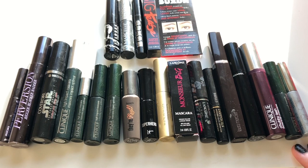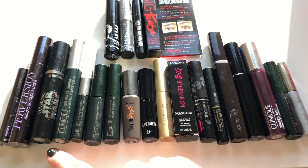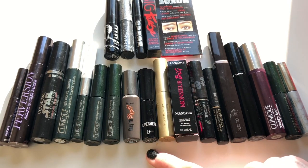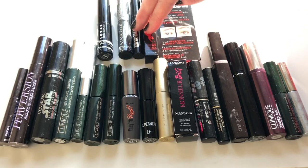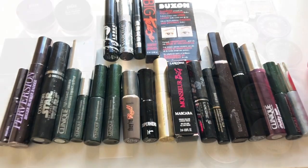I also have 2 more Clinique mascaras. The Clinique Bottom Lash is one that I really enjoy on the bottom lashes, as well as the High Impact Mascara. Just running really quick through the rest of them, I have some Urban Decay Perversion. It's a beautiful mascara. One from CoverGirl. These are all Clinique right here. One from Benefit, the It Cosmetics Superhero Mascara, which is really lengthening. One from Stila. These are all from Lancome right here. 2 from Buxom up here at the top. One from Marcel, and also one from La Roque.